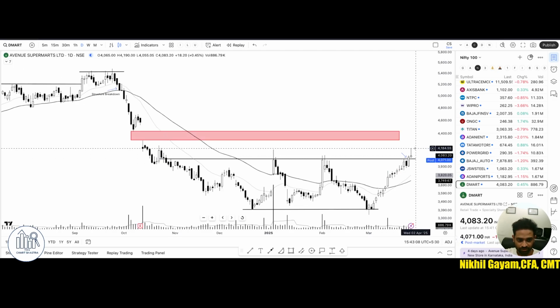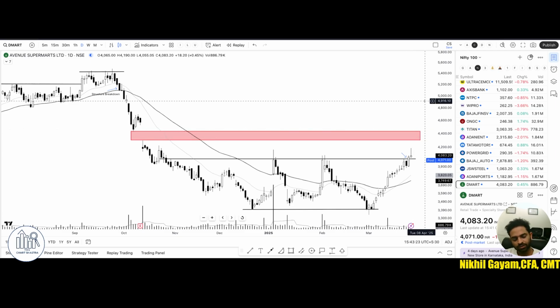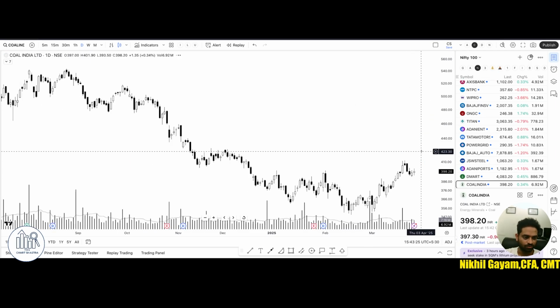DMart, after yesterday, went all the way to 41.84. Now again some kind of pullback is expected due to market weakness, because I have already mentioned that this 4300 would be the level where there would be some form of resistance. DMart needs to close this gap. Once it closes these gaps and moves up, that would be very interesting to watch.